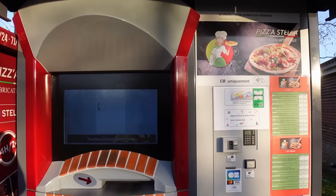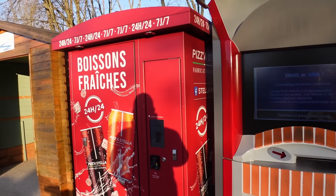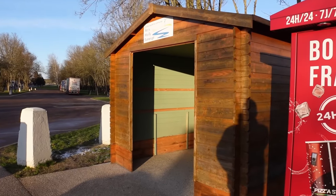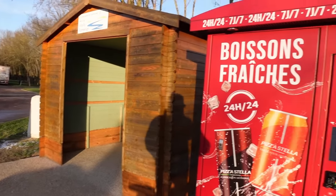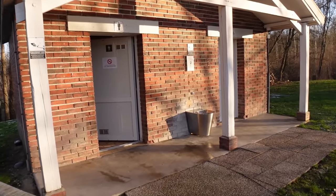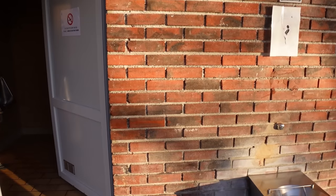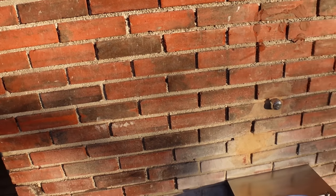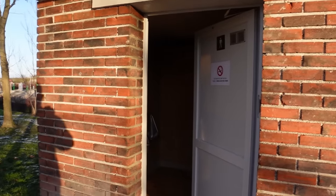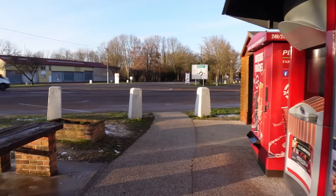Well, yes, there is a pizza cellar. There's one of these automatic pizza machines, and a drinks machine, and then there's another hut. It looks like that's a community hut where they can sell fresh produce, like a little farm shop. There's nobody there today, but here are the toilets, and they are open, so that's pretty good. And then there's a waste emptying point there as well, which is very good. Okay, so that's the gentleman's there. All stainless steel, looks fairly clean and tidy.